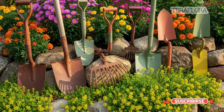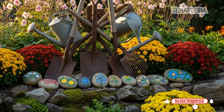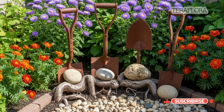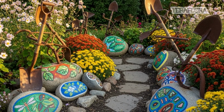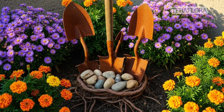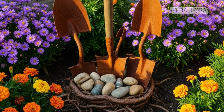A gardener kneels before the display, her fingers tracing the cool surface of a painted handle. The texture tells a story, the roughness of time, the smoothness of care. Around her, bees wander between chrysanthemums, and the air smells of iron, earth, and distant rain. What was once mere function has become meaning. What was once discarded now stands with dignity.